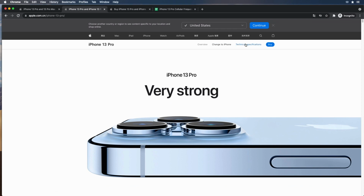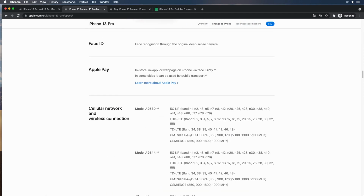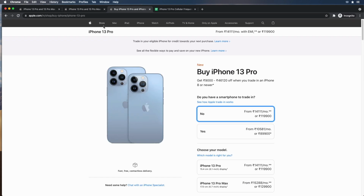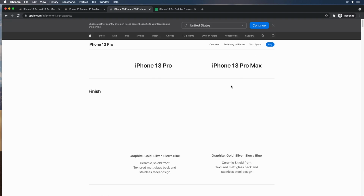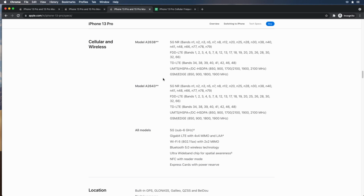So if we're on the China site, we'll click the technical specifications and scroll down here, cellular network and wireless connection. Now there are two models here, and it's the A2644, that's the iPhone 13 Pro Max, and then here's a list of all the frequencies that are supported there. And it's the same thing with the model from India as well. We'll head over to those tech specs. Scroll down. Here's the cellular and wireless. Now, the model that we're interested in is the A2643, iPhone 13 Pro Max. And here's a list of the frequencies that are supported.